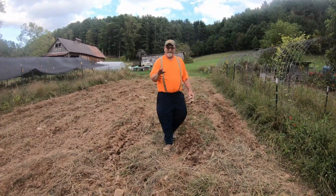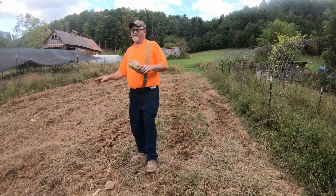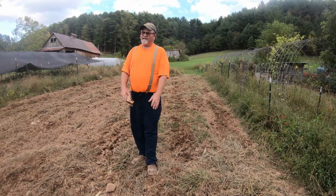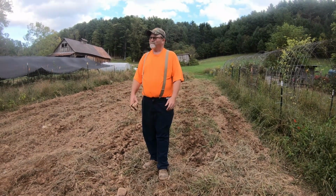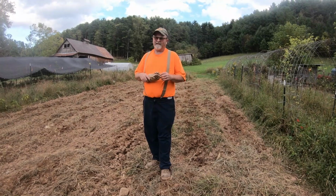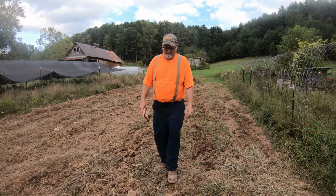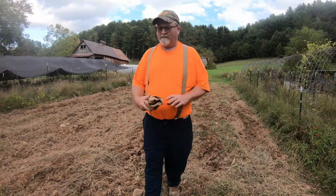I'm just going to lightly disc it where the blades will just kind of push it down into the ground a little bit. Our old disc, it's getting pretty old. I didn't even fool with hooking it up on the tractor. I've just got a chain holding it on there with the hay fork, but it'll serve the purpose.